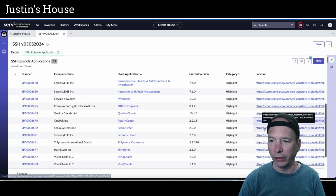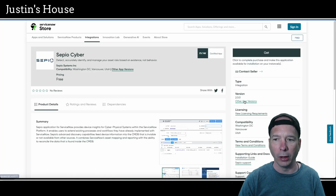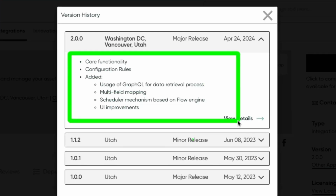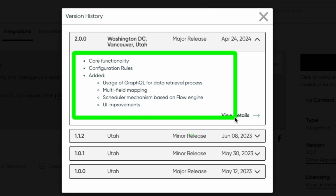Next in our list of highlights is going to be XMCyber, updated to version 2.0.0, and in this version they added usage of GraphQL for data retrieval process, multi-field mapping, scheduler mechanism based on Flow Engine, and UI improvements.